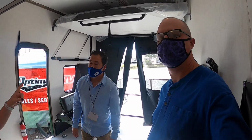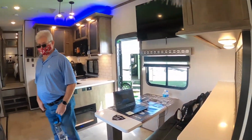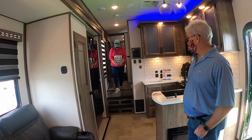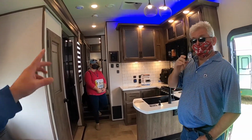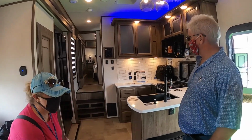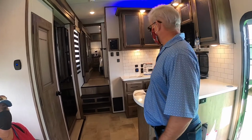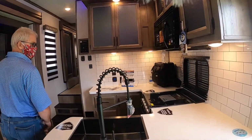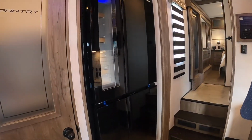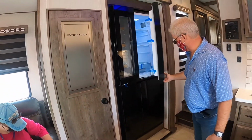Length on this garage? 15. Oh, okay. Good size garage. What's the length on the total trailer? 44. I was just talking to my friend Kevin, he rides with us, about the touch panel versus having switches. This is nice, of course it's got the U-shaped kitchen that we like. Look at this refrigerator, that's huge. How long is the trailer?